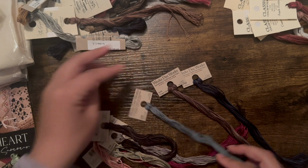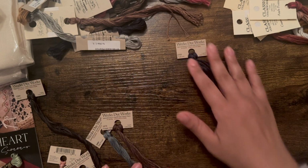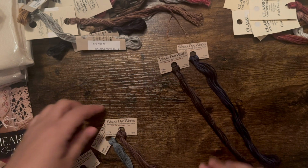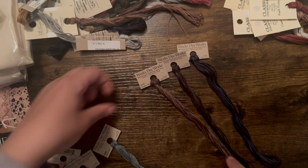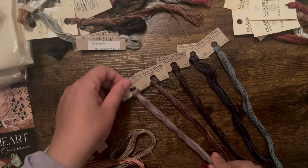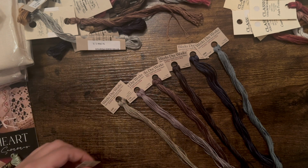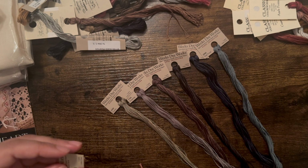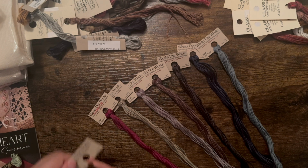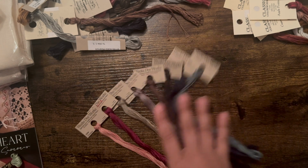So then next I will show you the Weeks Dye Works that I got. So I got Fathom, which I already have, but I needed it for a different project, and so I just decided to get another one. I got Onyx, Grapevine, Teal Frost, Graphite. This one is Kudzu. I don't know if that's how you say that. Kudzu, I think it is. Bordeaux, which I also have for another project, but I wanted the separate ones. And then Cinnabar. Again, super pretty all together, but not all for the same project.